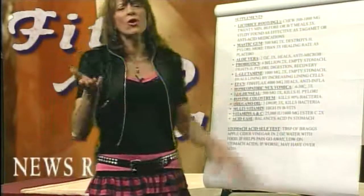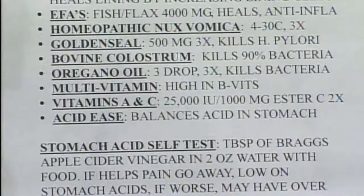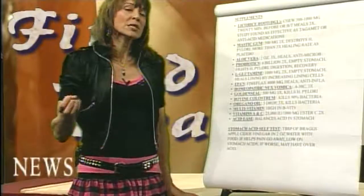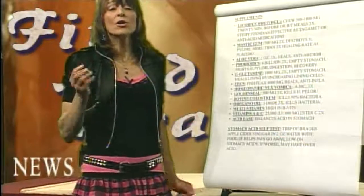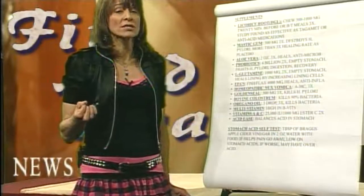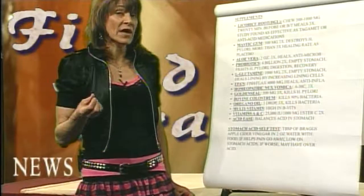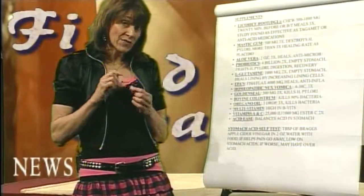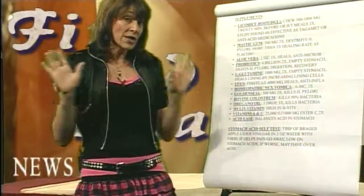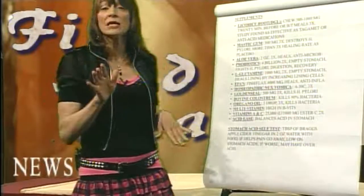There are several homeopathic medications. I wrote the most common one down that's utilized for ulcers, called Nux vomica, because a lot of people get nausea and pain associated with peptic ulcers, and so the Nux vomica seems to be able to fight that as well. And homeopathics are one of the American Medical Association's first medications. They cause no side effects and they can be taken with any drug.